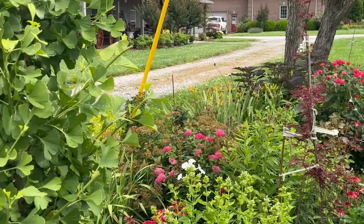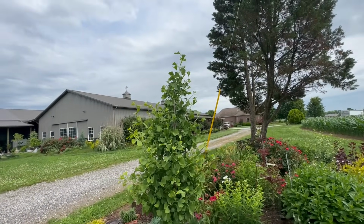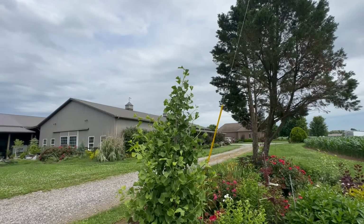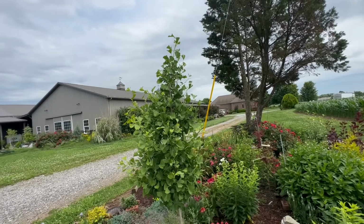I finally took down all of my support on this ginkgo tree. It really wasn't working anyway. And I think a bird landed on top of the very new growth and broke about a foot of the leader off the top. So that'll be interesting to see how that recovers.